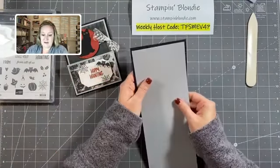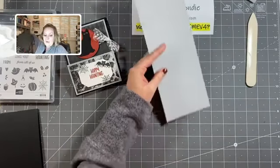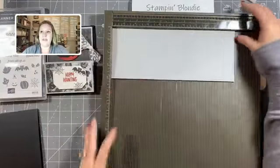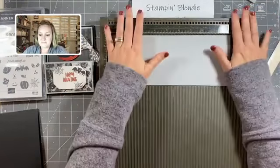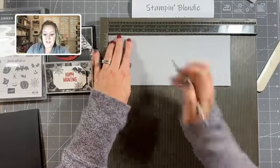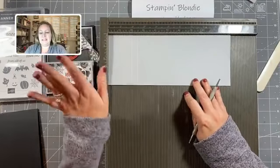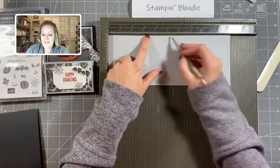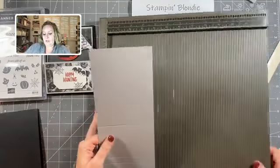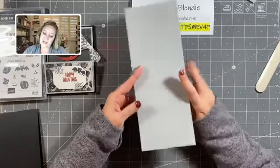So you can see here, it's easily gonna be matted onto our paper. Now I'm gonna get out my scoreboard and we are going to score this on the long end. Let me make sure I'm in view for you guys here. And we are gonna score this at 2.5, disregard that, we can easily cover that up. 2.5 and 5 inches. Okay, so that is going to be our double Z portion card here.